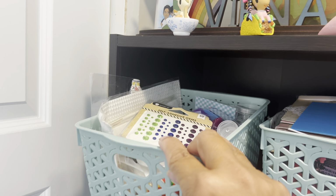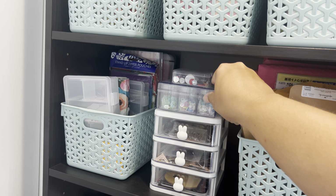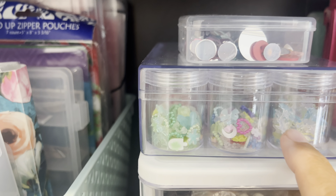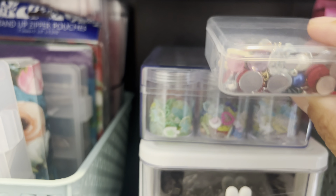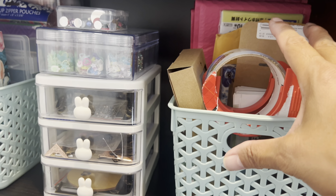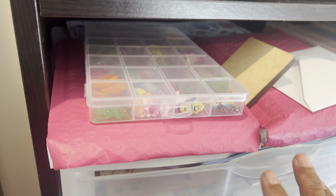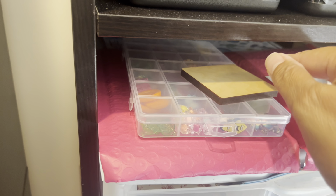This here I have my bling stickers, ephemera. This was stuff that I bought off of Temu. As you can see, it's like little mixes. I got this from Aisha Khan. It's part of the stuff I got from that scoop I bought. And right here is everything I need when I want to send a package out. I forgot to mention, right over here on top of this is all the things that need to be sent out for drawings that I did.